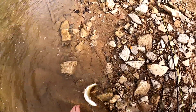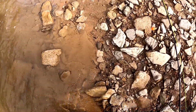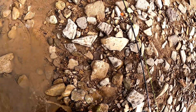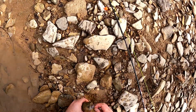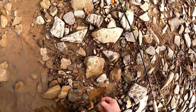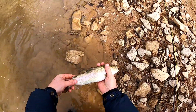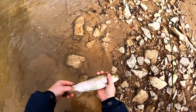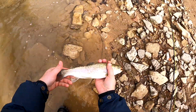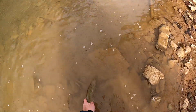Oh, well, if he ever settles down. Look at that. See, they got a lot more green in them than usual, I think, but that's a pretty fish. All right. Get on out of here.